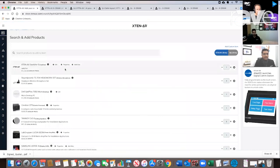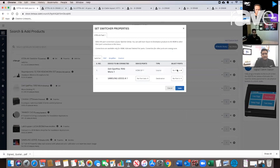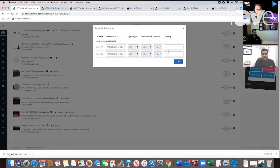And then the next thing you've got to do is answer the properties. You can tell your sources which ports they are going to be connected on which devices. So this is my Samsung display and my desktop. I connect them on my switcher ports, so I can configure it this way. And then I have an amplifier and speakers in the BOM, so I can just configure which ports, which speakers are going to go.